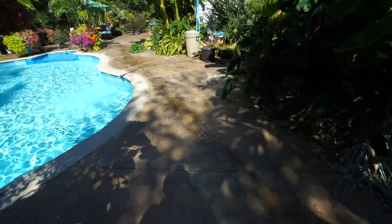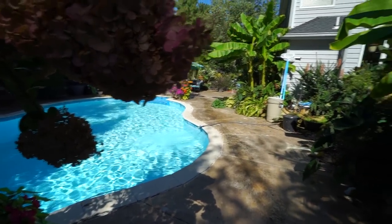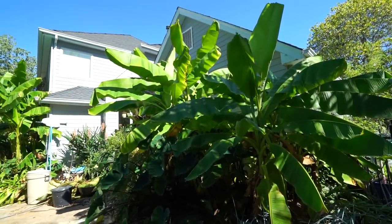Turbo just came running up to me sopping wet. It's like 55 degrees. Well, the pool's like 90 degrees, so I guess it's okay. He can take advantage of the heated water right now.